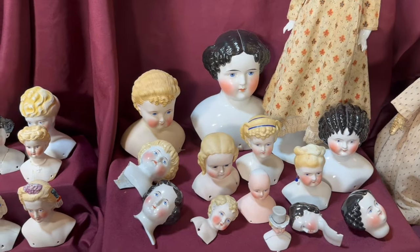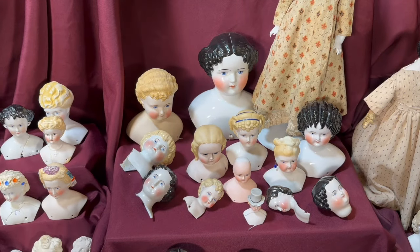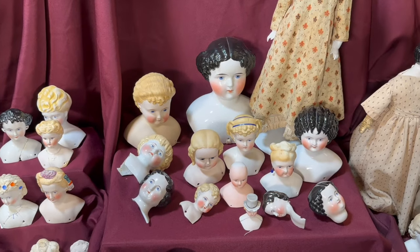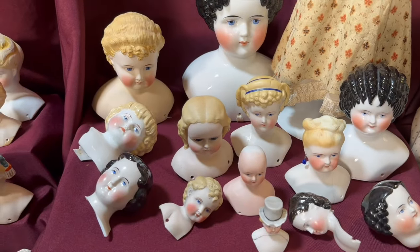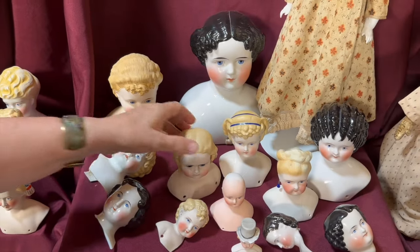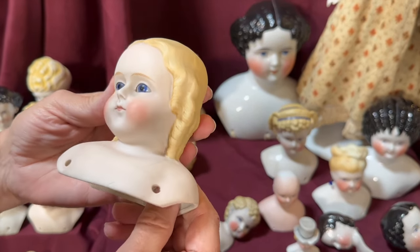You know, that's the thing, when it comes to Kling and ABG, I start to get that. I think one of the differences is Kling tends to have more going on with the eyes. So starting with one of the earlier ones, this would be an early ABG.